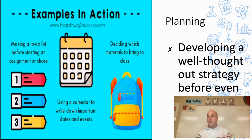This is a student's ability to have a well thought out strategy before they even begin a task. So imagine that you ask students to write an essay, and you want them to write a quality essay. Well, typically what happens is some students just start writing right away with no plan.